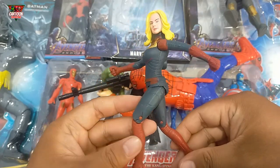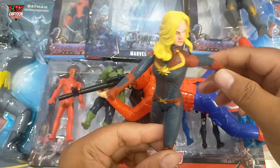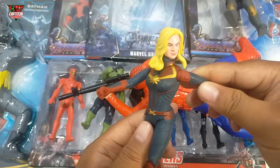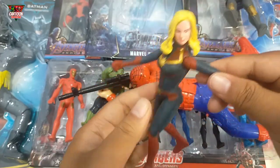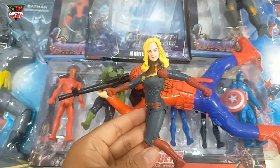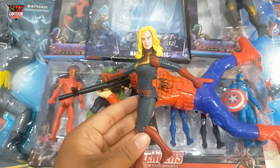Superhero, wow, with blue, brown and gold color combination. Wow, it's a lighting system, Captain Marvel.